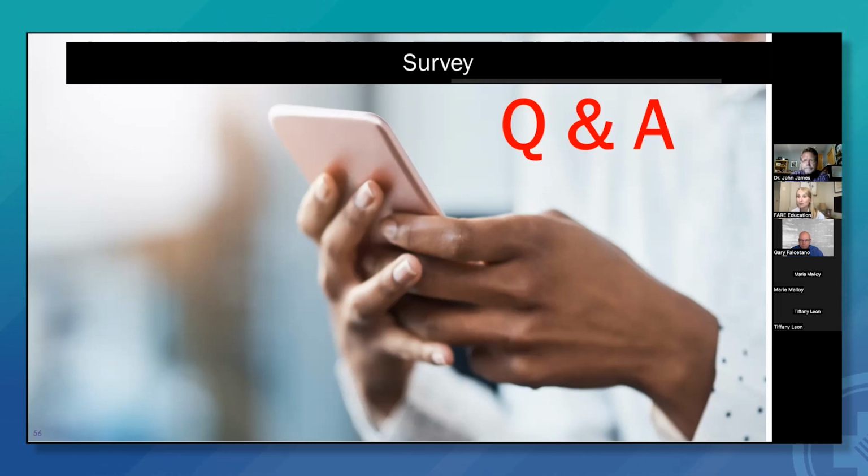And in our last minute, I would love for both of you to give our participants a take-home point on, if you or your child has been diagnosed with a food allergy, what's the question that you would advise them to ask their allergist at their next visit?